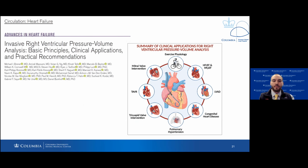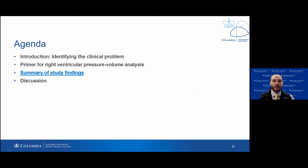There's obviously a lot more to talk about in right ventricular pressure volume analysis, but just for the sake of time, I'll refer you to this paper. It just came out, and it really summarizes almost everything that we've learned over the last 2 years doing these complex right ventricular pressure volume studies. It takes you through the physiology, some of the theory behind the assessments that we're doing, and the clinical applications. I'll be happy to send that out to you all. It's not too dense, but it's a little bit more in depth than what we have time for right now.